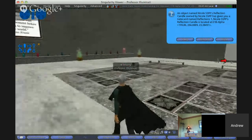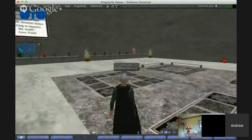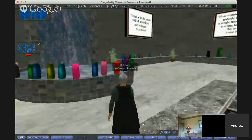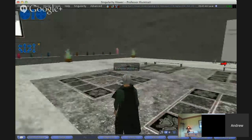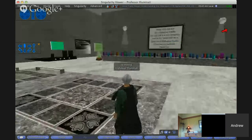You know, sometimes it's hard for them to relate to the Holocaust and Anne Frank. And with the virtual world, I noticed they're all a lot more engaged. It's more relevant to them. They can actually walk through the house. They can see how small it is. Even with your avatar, it's hard to turn around. And they really enjoy it.